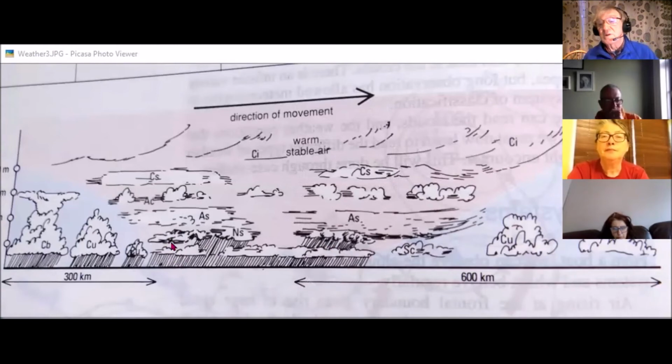So if you're thinking of going sailing and there's a cold front on the way, think again and keep an eye on the forecast, just to make sure that it's not a vigorous cold front, because the more vigorous it is, the windier it can get.